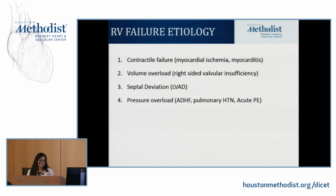So going on the same concept, physiologically, that means that if somebody presents with a MI or has myocarditis, they have pump failure, so they have contractile failure. If somebody has valvular insufficiency, and we see that in patients who have tricuspid regurgitation, they can have volume overload, and you may think that their left ventricle is doing okay, but they still have low cardiac index, and that's because they have profound regurgitation from the valve. And that's an important piece that we miss a lot, and don't think about low output in those situations.